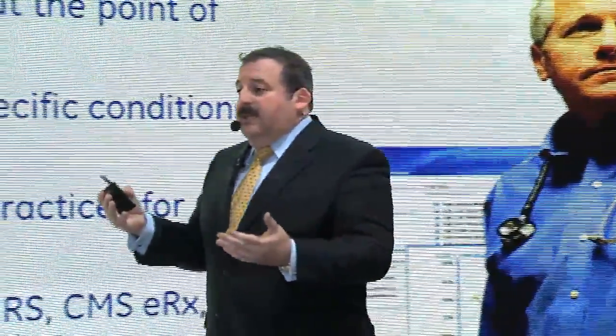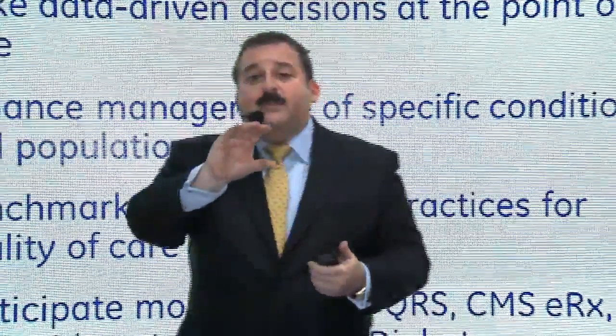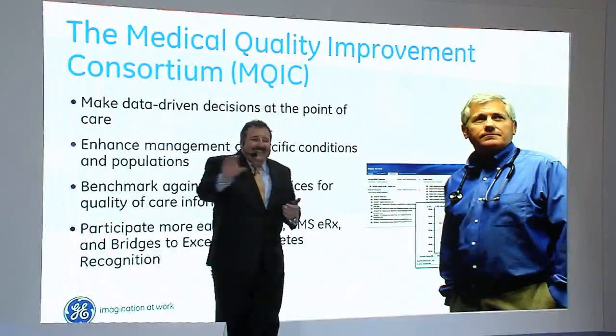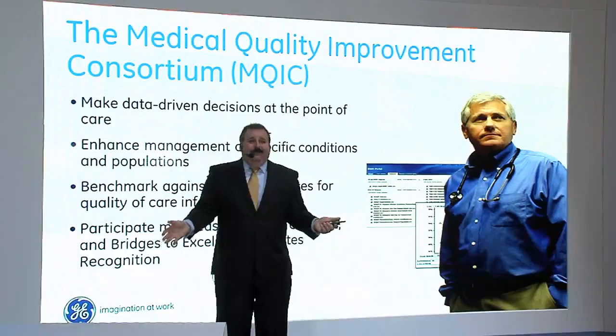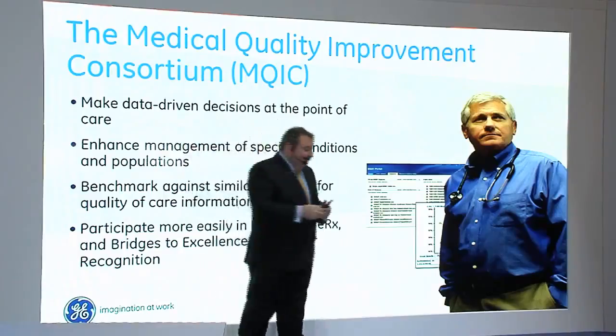Now, historically, we started to do this about 6 years ago, and we recognized that from an informatics perspective, you can't just put data into a database and expect to get information out. What you have to do is start to normalize this data. What do we mean by that?